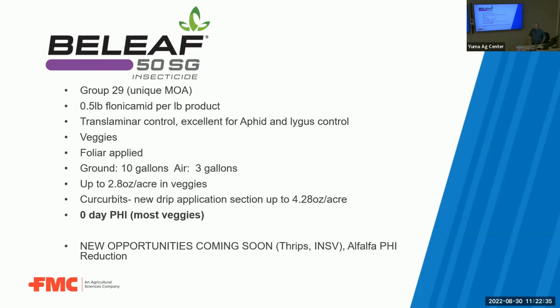We do have a new drip section in our label for cucurbits that offers up to 4.28 ounces. And I believe there's a question in the questionnaire for PHI on Belief. It is 0 day, and that's going to be in most veggies. There's a couple oddballs, some root vegetables that have a different PHI, but for the sake of this marketplace, 0 day is going to be your PHI.